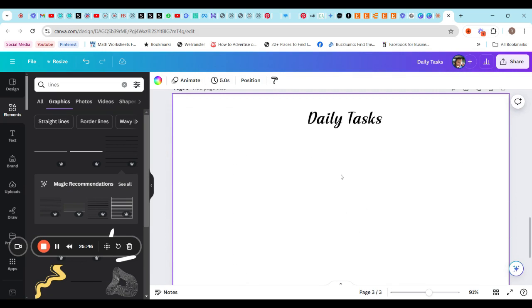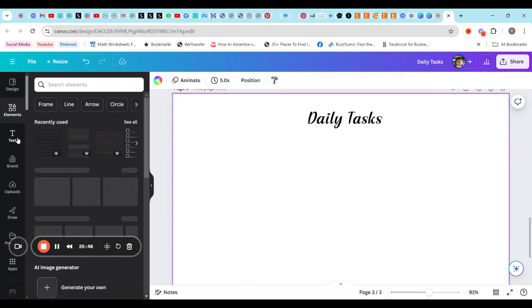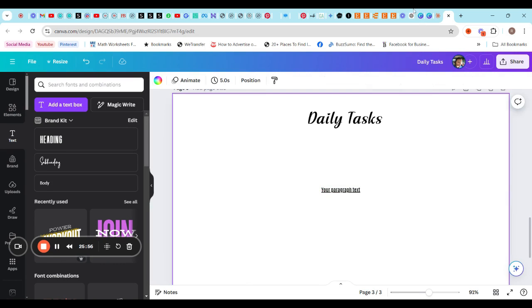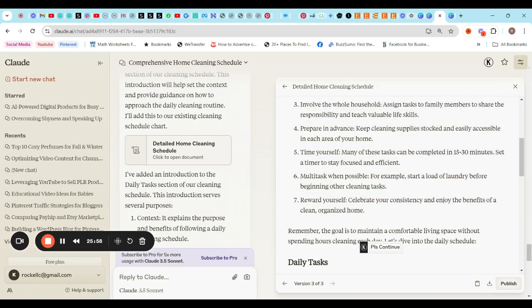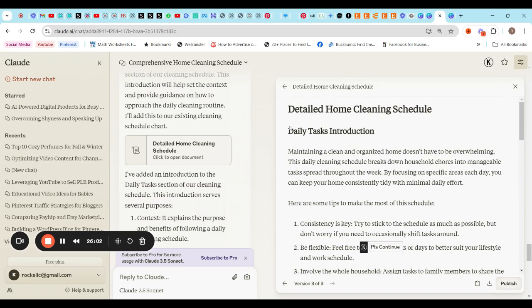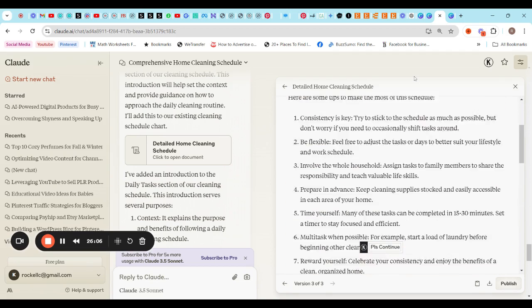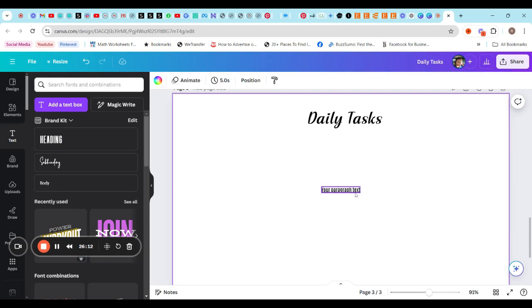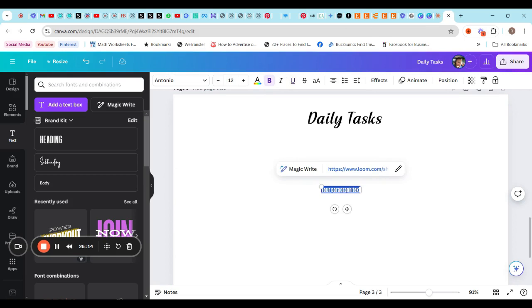Okay, so I went to ChatGPT and Claude and asked for an introduction. This is what it gave me. Let me copy the intro, copy everything here, and insert it in the text box area.